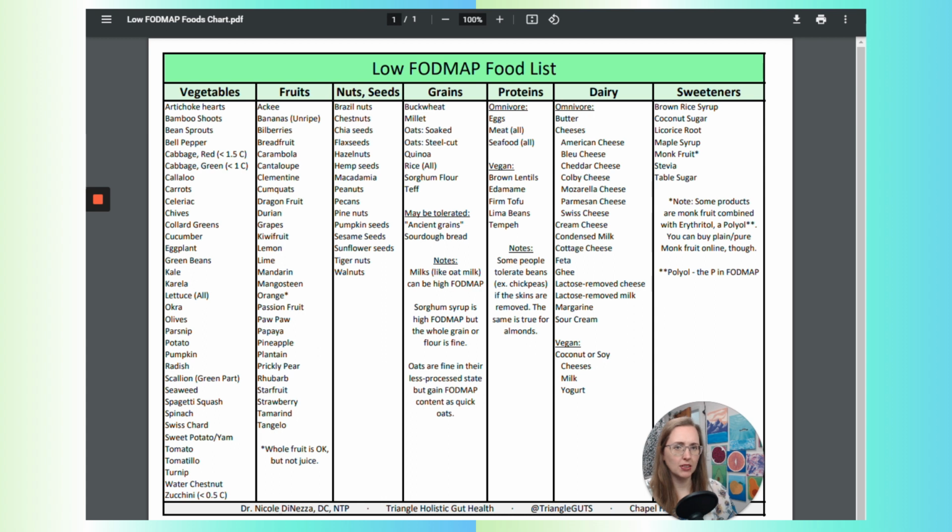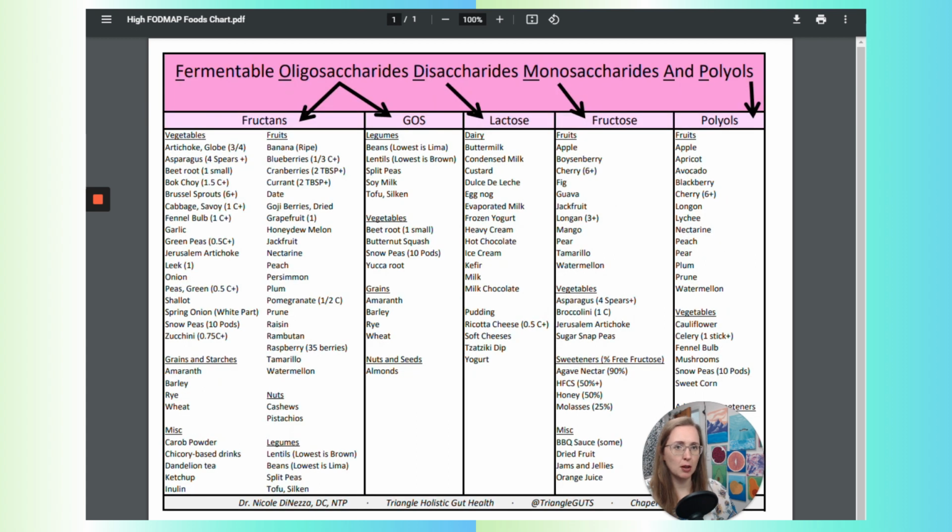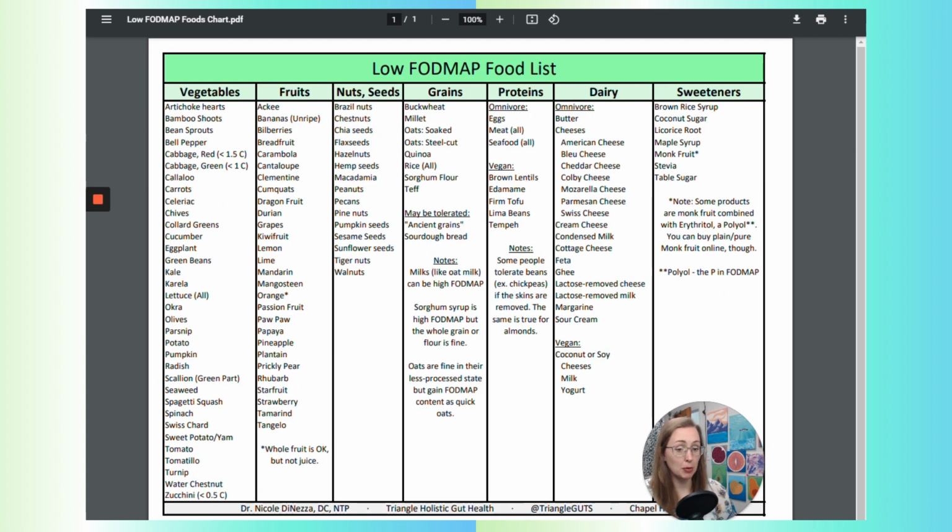But yeah, so you can see that there's quite a lot that you restrict on this diet, but you're still left with quite a few foods that you're able to enjoy.